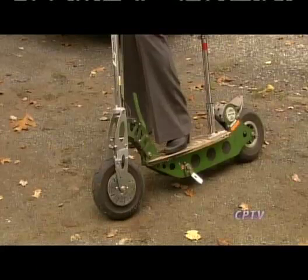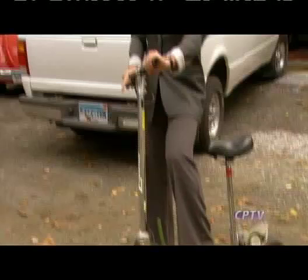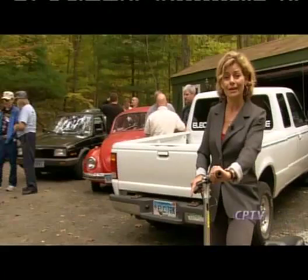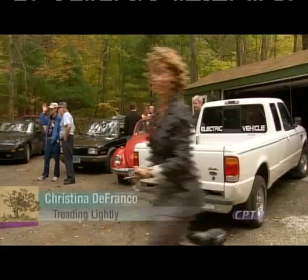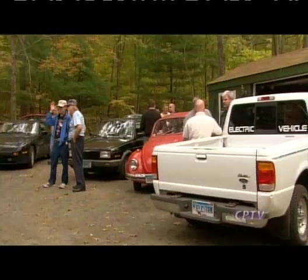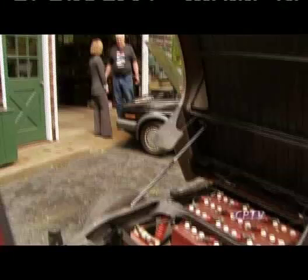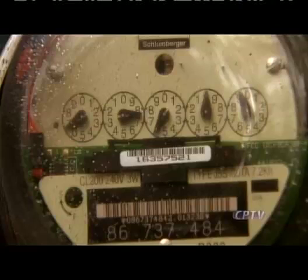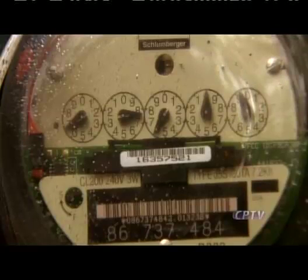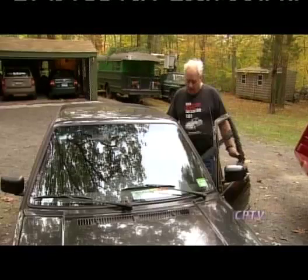Bob takes this electric scooter with him on road trips and uses it as a pit bike at the electric drag races. Truly a man obsessed. If it runs on electricity, he'll find a place for it in his garage. Electricity is renewable. But even Bob admits it's not always profitable. In his own words, if you want to make $1 million in the electric car business, start with $2 million. For Treading Lightly, I'm Christina DeFranco.